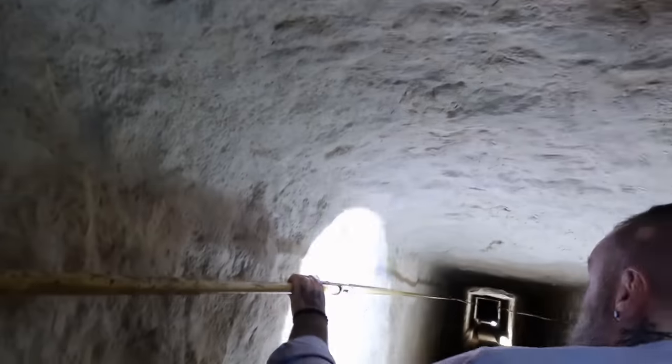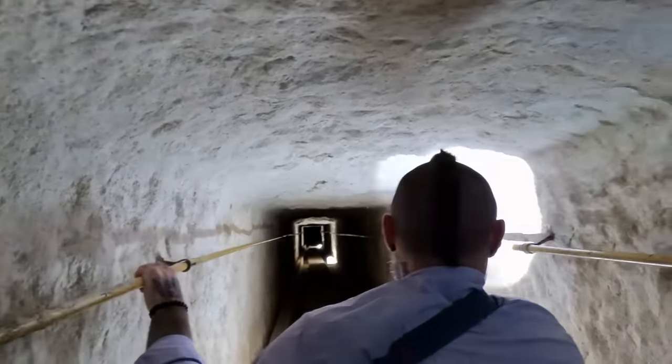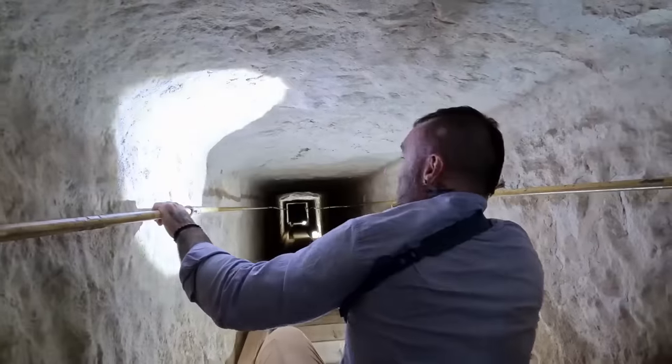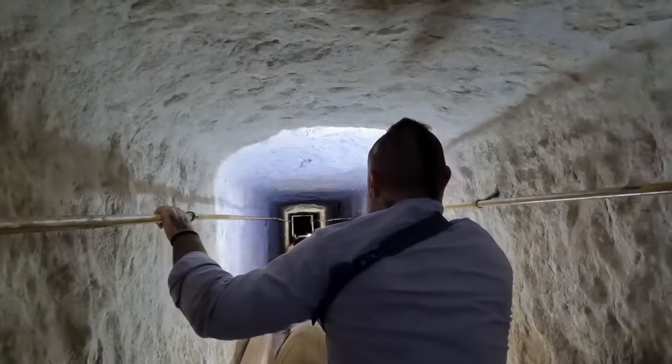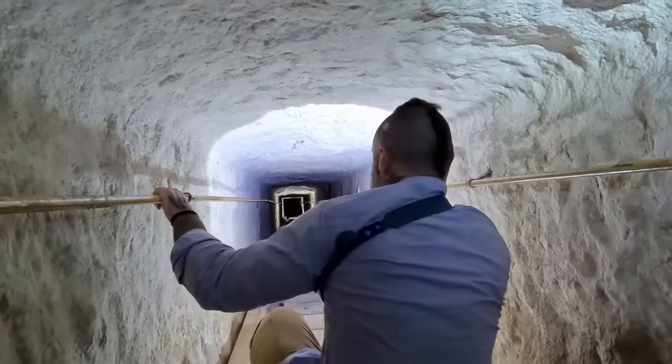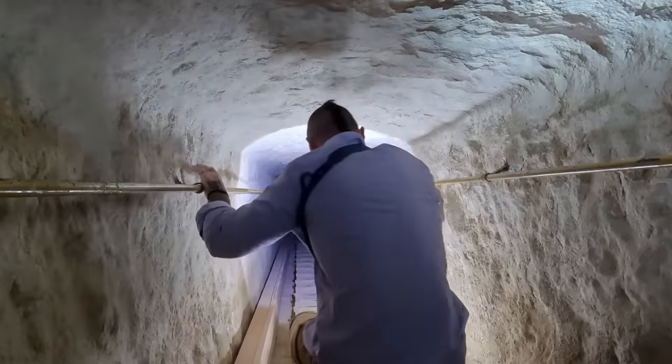Okay, so now everybody stop for a sec. And you can see that we are in the bedrock. If you look around, there are no limestone blocks. This whole passageway was carved down into the foundation of the Giza Plateau itself. Crazy.